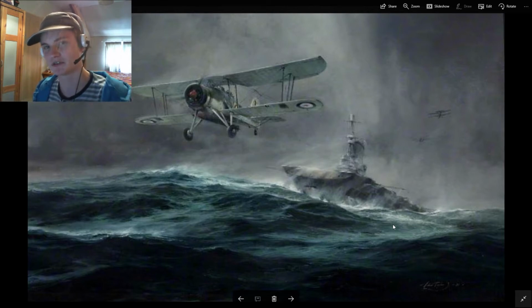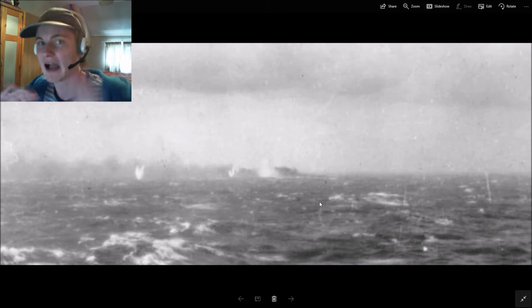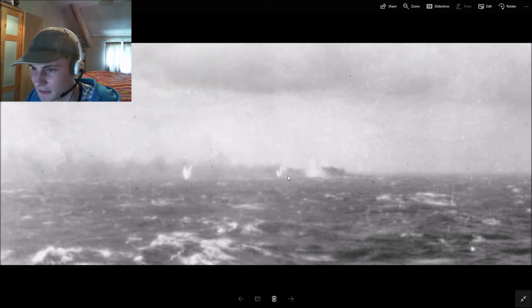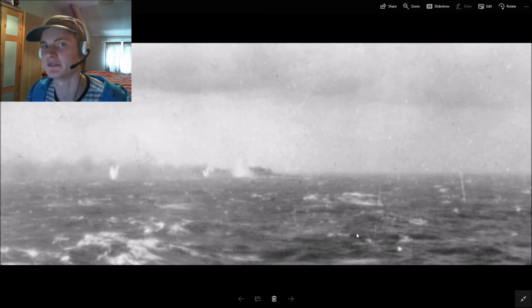Then it was just going all over the place, and they damaged the rudder of Bismarck, so all she did was turn in a big circle, and the British swarmed her and just opened fire. Absolute open fire. All hell broke loose. And that there, I'm going to put my mouse on it, is Bismarck. Those are shells from other British ships. You can hardly see her, and this is a smoke line that she's given.